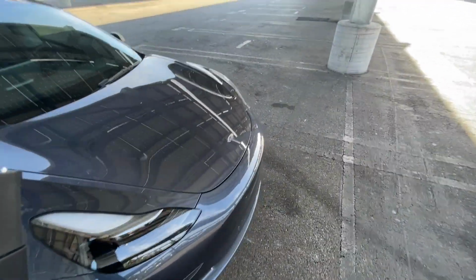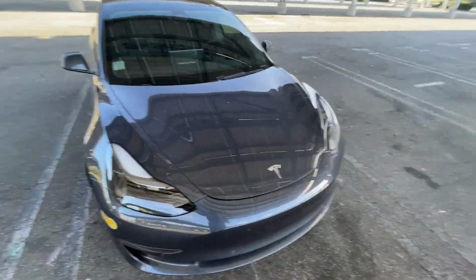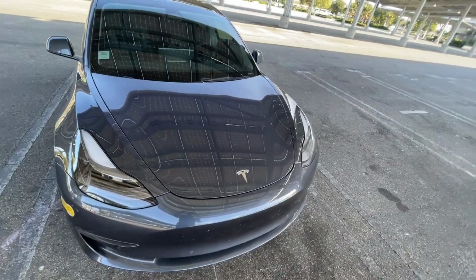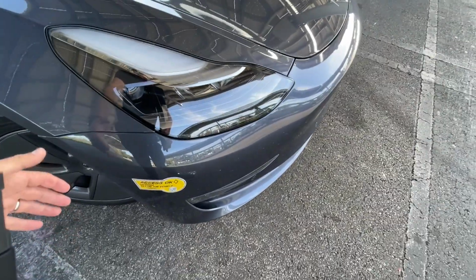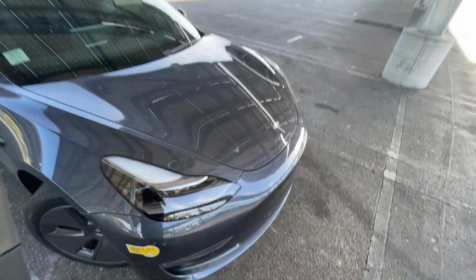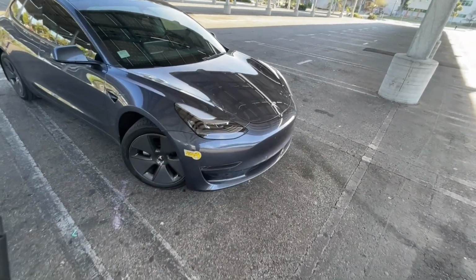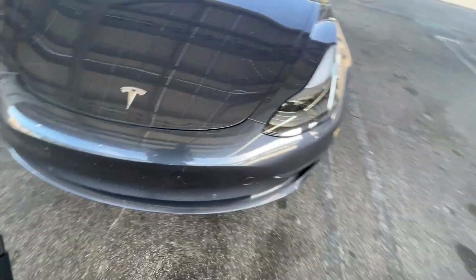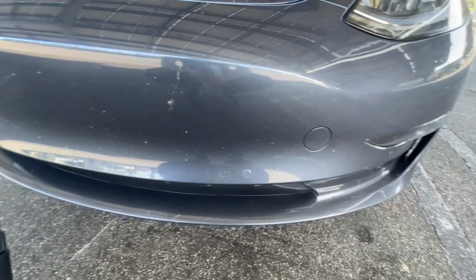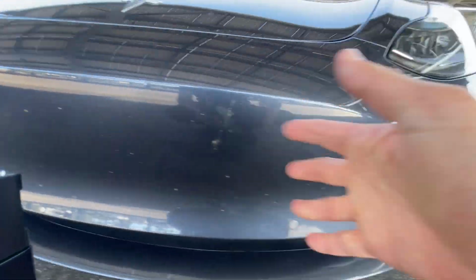Now we're going to talk about the front bumper, which a lot of people say you should really get PPF and everything. That's paint protection film. I don't know, it's like $600 for the front of the car, I think, maybe even more. I kind of wish I had done it, honestly. You can see that the front of the car takes a lot of bugs. I'll get right up in there so you can see, but it's just splatter, splatter, splatter.